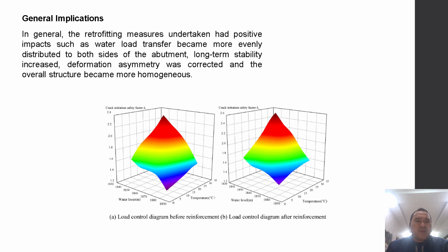So the last one, the general implication. In general, the retrofitting measures undertaken had positive impacts, such as the water load transfer becoming more evenly distributed to both sides of the abutment. Long-term stability increased, deformation asymmetry was corrected, and the overall structure became more homogeneous. So you can see in the figure below the load control diagram before reinforcement on the left, and the load control diagram after reinforcement on the right. You see that the crack initiation safety factor is increased after reinforcement, for the water level and also the temperature. So the reinforcement and all of the actions conducted give more stability for the foundation of the asymmetric arch dam in Jinping.